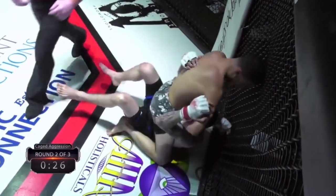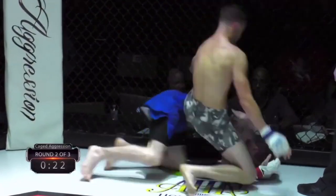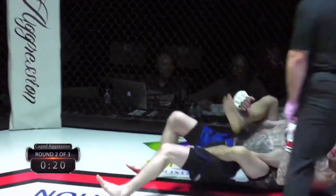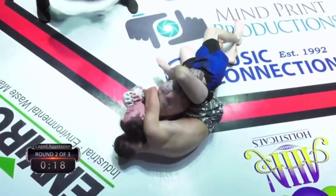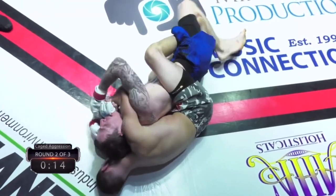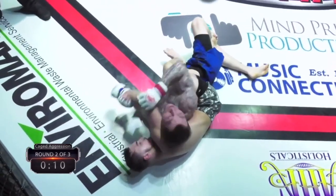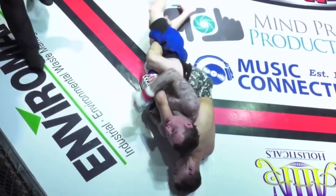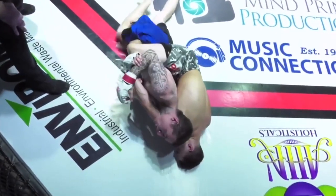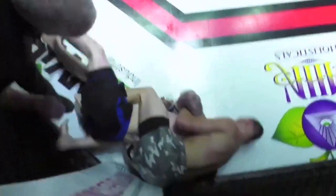Drew gets the mount. Sitting up. Ooh, got that space and he's opening him up, gave him his back. See if he can get that rear naked in there. Trying to lock it up. Fight the hands. Hand control. Fight the hands. Crucial. 2-on-1. 10 seconds. See if he can get saved by the bell here. Smart. That's one of the best places you can put the arm to defend your neck. Get up. Get up.